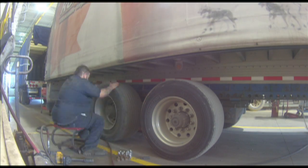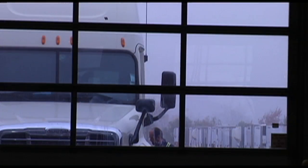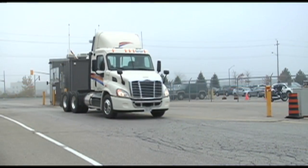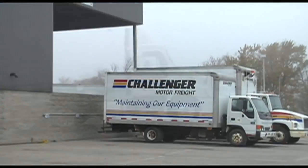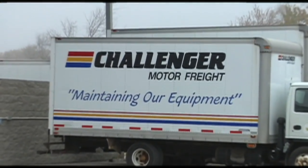Challenger invests a lot of time and effort in training our people, our drivers, our mechanics, to make sure that we're fixing the truck safely. We put a safe truck on the road for our drivers to operate safely. And we also invest fairly heavily in technology that makes sure that we are not a problem on the road and don't become a problem on the road.